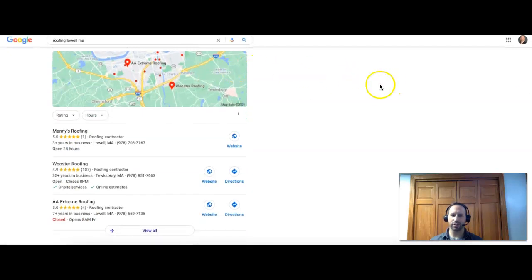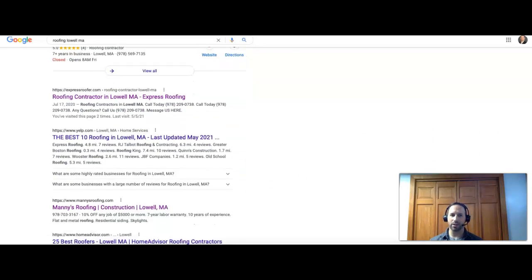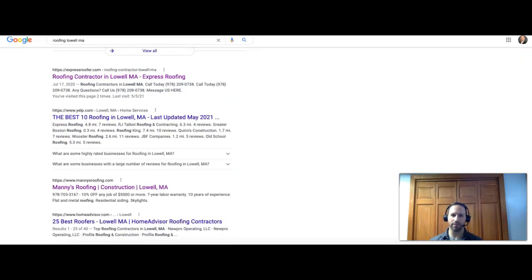After the ad section, we're going to run into this little map section here. This is the second thing on any search that you'll find. And this is like a little preview screen. You can view all here. But the top 3 companies show up on this preview screen, and these are all based on citations. So citations are when you get your business name, address, and phone number all listed together into a directory site. And these are sites like Yelp, Yellow Pages, Home Advisor, just to name a few.